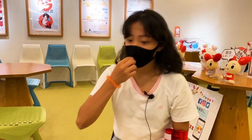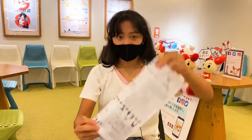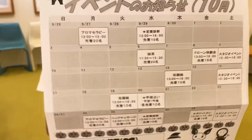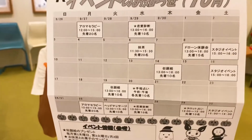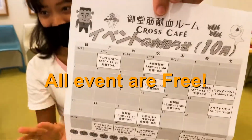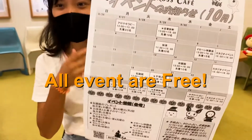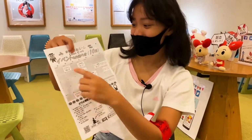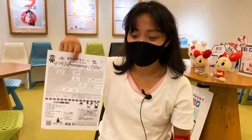And then they also told me that in this facility they will have scheduled activities here, like using a drone or palm reading or head massage, matcha making or wagashi making. So if I have the time, I'd probably come by here. I'll probably pass by and see what they have here in store.